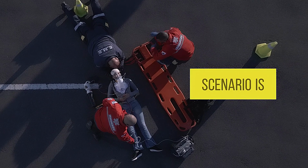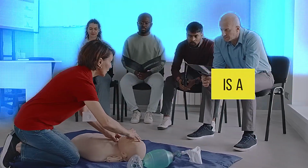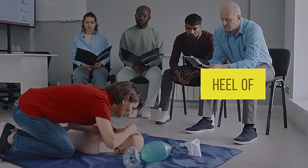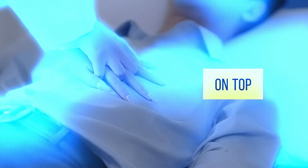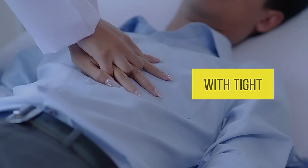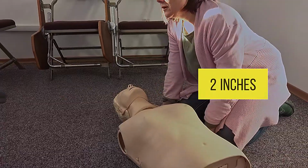The third scenario is when a person is unconscious and not breathing, or breathing abnormally. Here, cardiopulmonary resuscitation is the first-line treatment. It is called CPR. Place the heel of one hand on the center of the person's chest. Place your other hand on top of the first hand and interlock your fingers. With straight arms, use your body weight to compress the chest at least 2 inches deep.